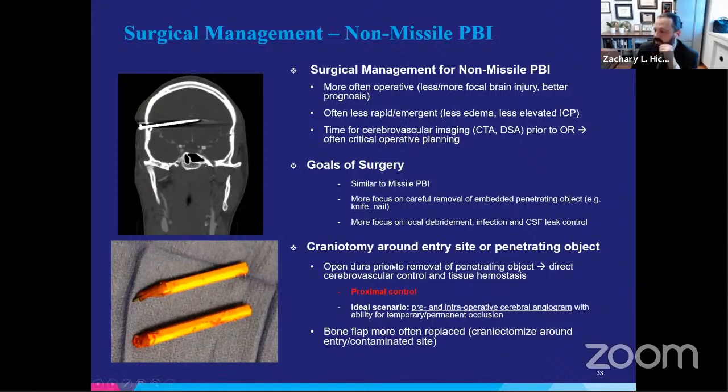And similar to aneurysm surgery, for instance, where if you have an aneurysm at the ICA, or in the proximal anterior circulation, you really need to make sure you have proximal control. So that may mean making sure you've done a neck dissection or prepped out for a neck dissection.